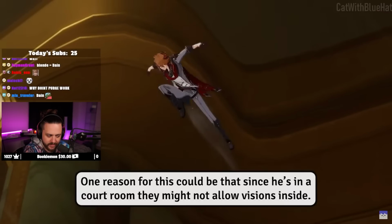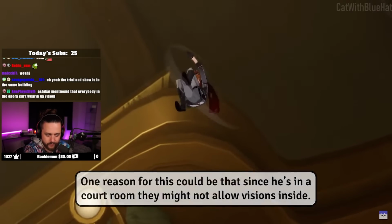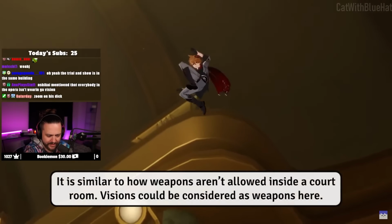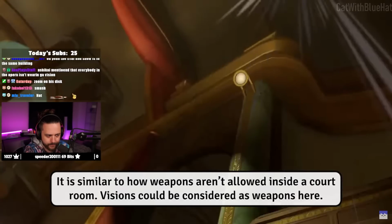One reason for this could be that since he's in a courtroom, they might not allow visions inside. Yep. It's the most common thing right now. Similar how weapons aren't allowed inside a courtroom, visions could be considered as weapons here.